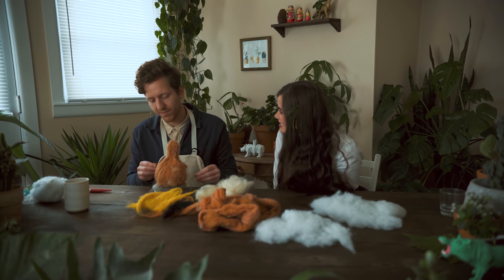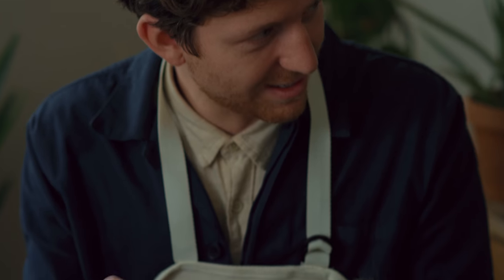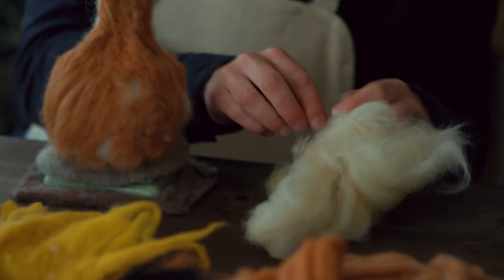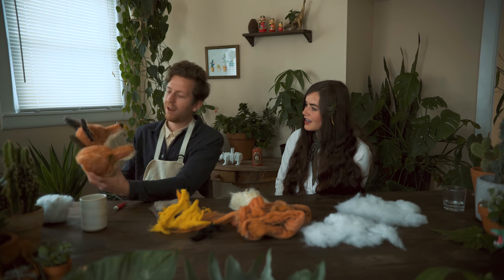How do you do your ears? Ears have always taken me the longest, because the thinner anything is, it just means the more you have to stab it. So it takes a lot of time to get it. Exactly. It takes forever. So fast forward just a few hours. And this is kind of where we start to get.